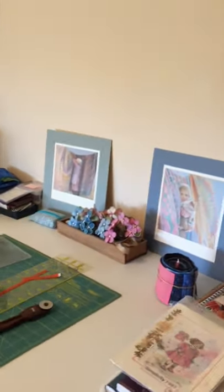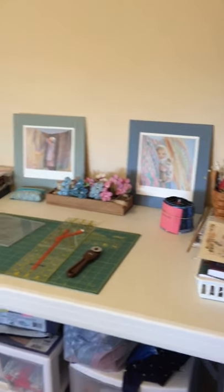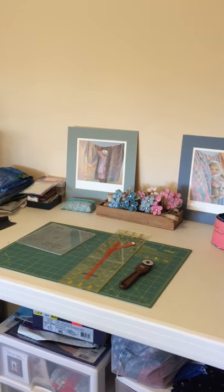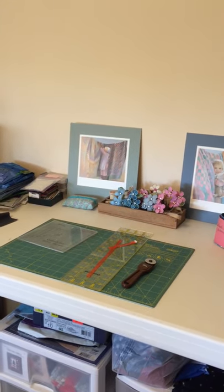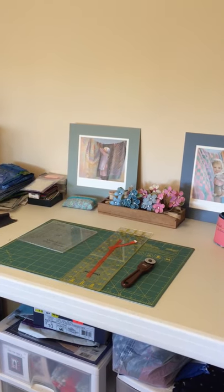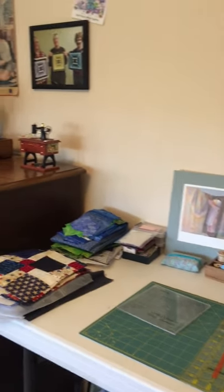There's really nothing special about my sewing room. It's a bedroom that I now use for sewing. I have a small cutting area over here that I just use for trimming and cutting small things. I don't have room in here for really cutting out large pieces, so I have to go down to my basement area to do that.